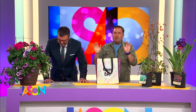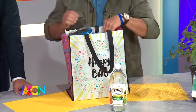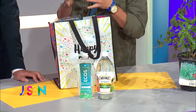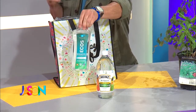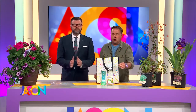I never go on a Jason show without this, because you never know when you're going to get Facebook questions. Vinegar sprayed in a bottle with some spreader sticker, which is just household detergent. The vinegar will actually burn the weed, but you don't want it on your lawn, so you just spray the weed. What the dish soap does is it helps it stick to the weed. Oh, so vinegar with a little bit of dish soap in a spray bottle out of the happy bag takes care of creeping Charlie. Or at least helps control it.